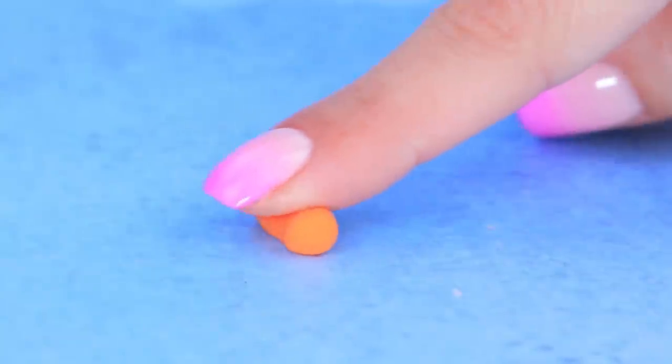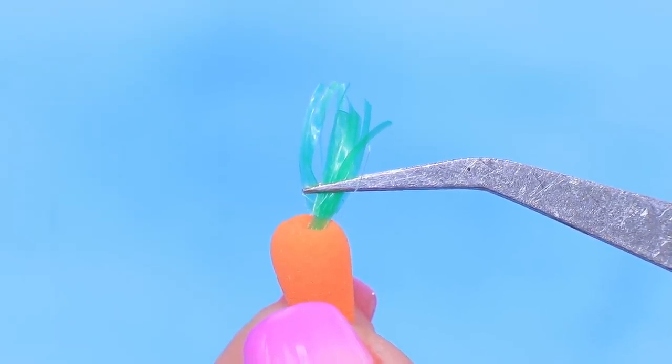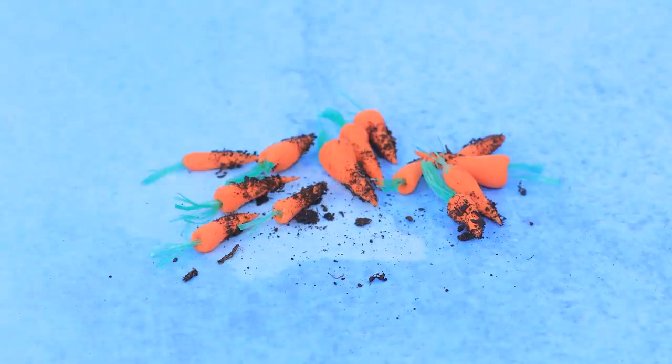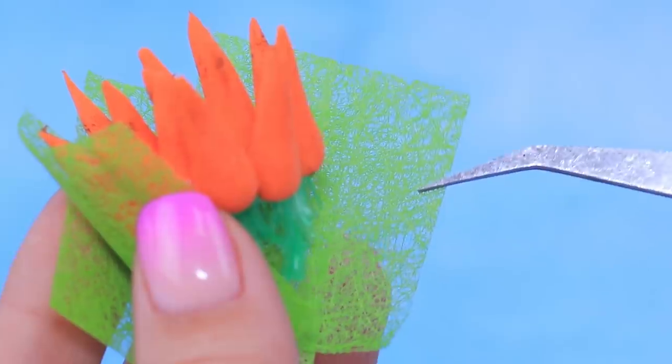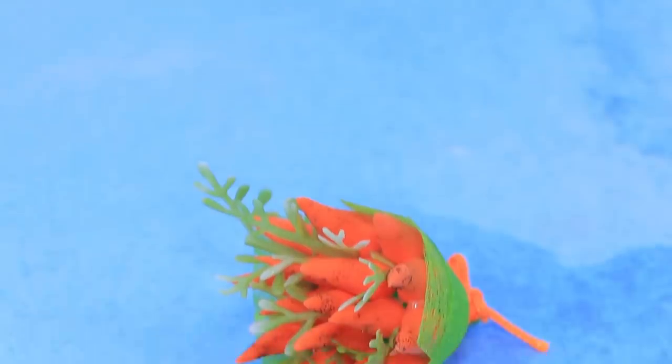Need light clay to make carrots. They're so fresh and crunchy. Good job! There is a whole bunch of them. It's enough for a bouquet. Our florist made nice wrapping paper out of layered sisal. Decorate it with dill and wrap a ribbon around it.